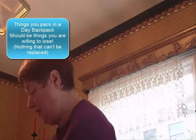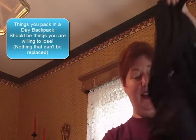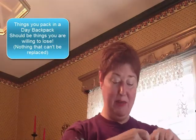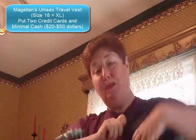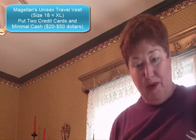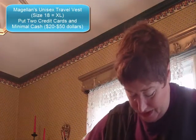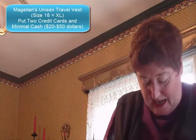The travel vest, and again, this isn't about being a fashion plate, ladies. This is about being efficient. So this may not be the most beautiful thing in the world. I actually got a bigger one so that I would be comfortable. It doesn't have to be fitting. This one is an extra large. It was actually a man's, not a woman's, that I believe I bought on Magellan.